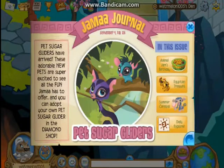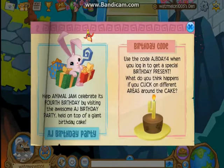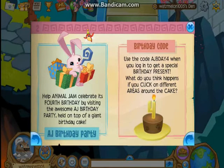Okay. So here's some new news if you guys haven't been on lately. So pet sugar gliders have arrived. These adorable new pets are super excited to see all the fun Jamaa has to offer, and you can adopt your own pet sugar glider in the diamond shop, of course. They're super cute. I want one, but I can't afford one. And then, yay, it's Animal Jam's birthday! I think it was like a few days ago, but, yeah.